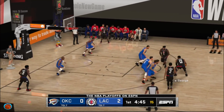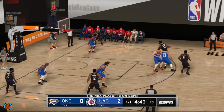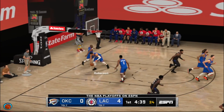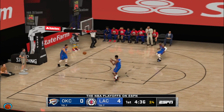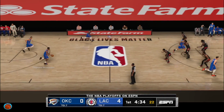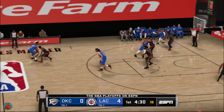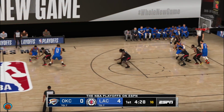Leonard finds George. An amazing finish with a hand right in his face. So good, so experienced, Paul George can convert the toughest of buckets. And now we'll go to David Aldridge, who had a chance to talk with Coach Billy Donovan.